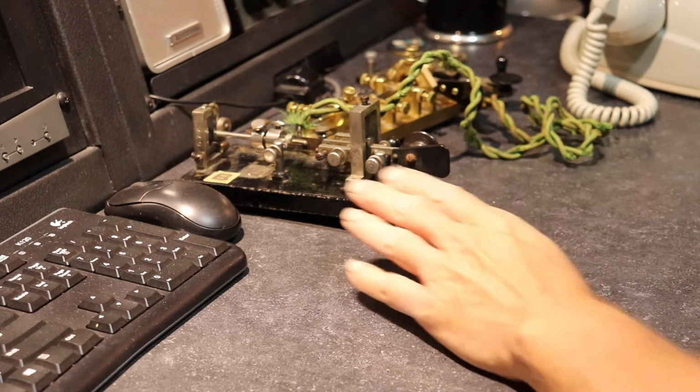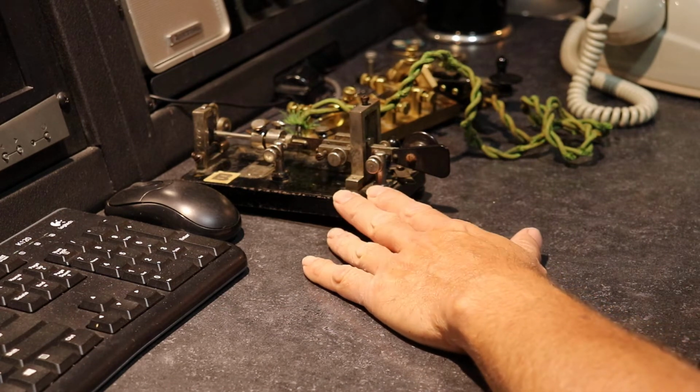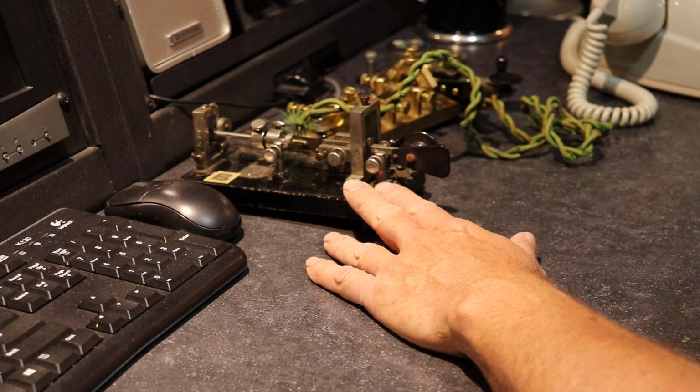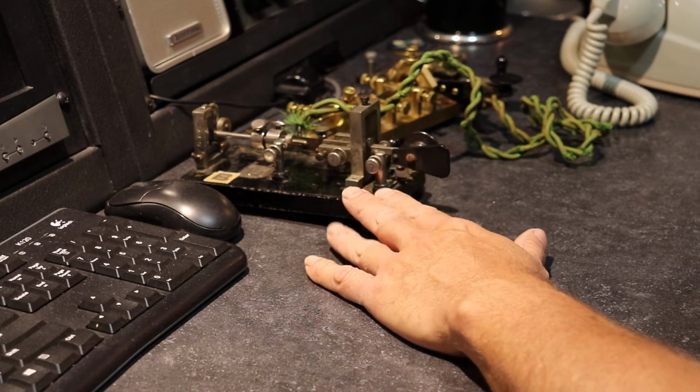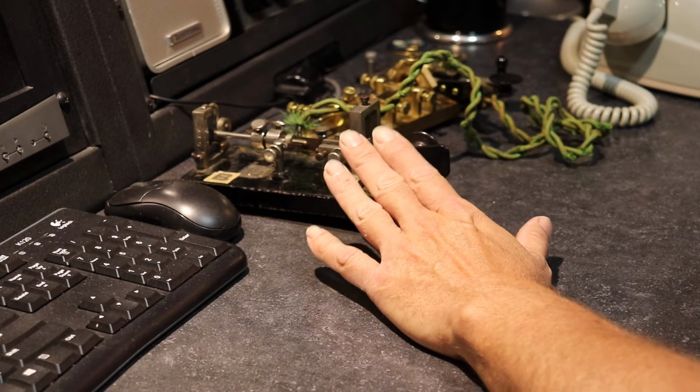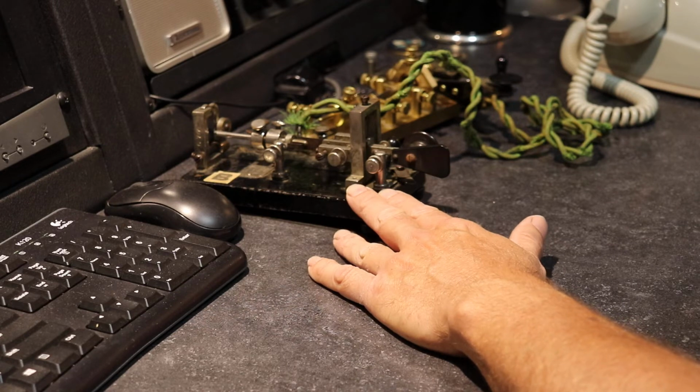I want to state that this key here is serial number 677. It's a very early telegraph key, probably dates to the first year of manufacture, 1905 or so. Might have even been assembled by Horace Martin himself. This is not a daily driver for me. It sits in a glass display case, so I set it up. I think it's set up correctly.